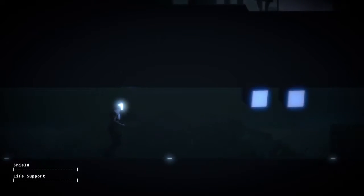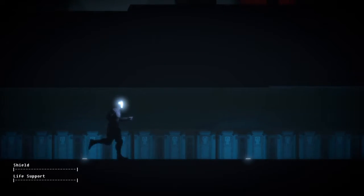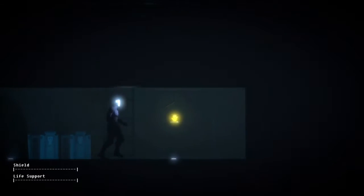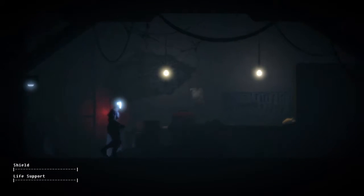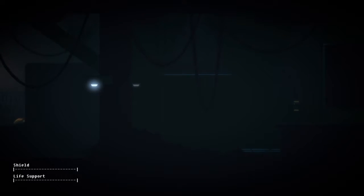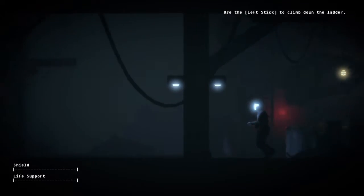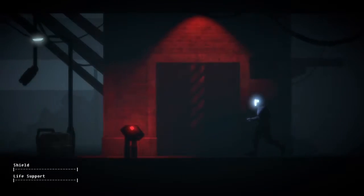That feels great. Hopefully it'll save when I go up the ladder, because it saves when you go through the elevator, so hopefully it also saves when you go up the ladder. Nope, didn't save. Oh well. We'll get to a good save point soon, hopefully.